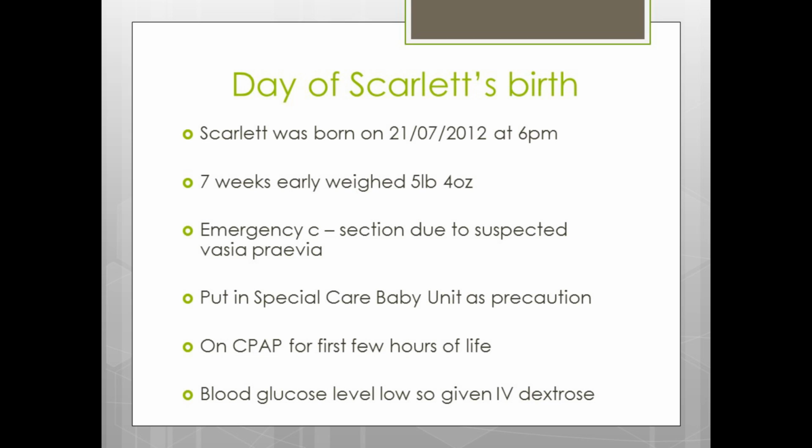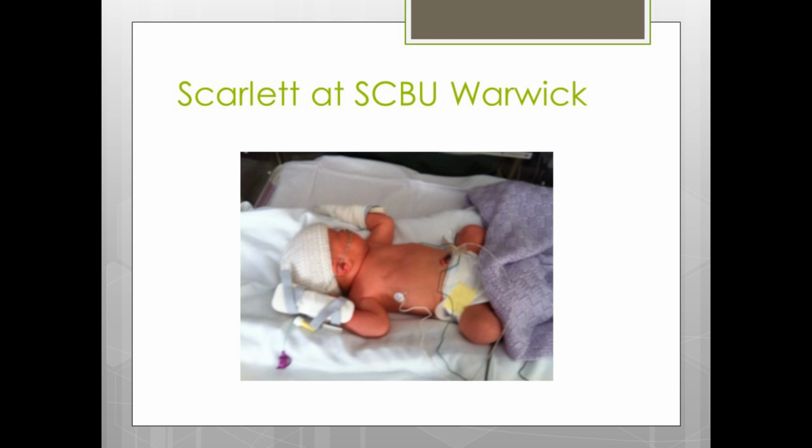It was noticed very soon that her blood glucose levels were very low, which can happen in the first few days of life, and she was given IV dextrose via her umbilical cord. So this is Scarlett. As you can see, using the umbilical cord to put high levels of dextrose in the body is the best way of doing it. When you try and put dextrose into the body, your veins start collapsing and it becomes more and more difficult, so they use the umbilical cord as it's the most straightforward route to do that.